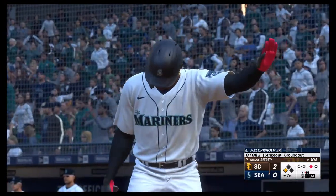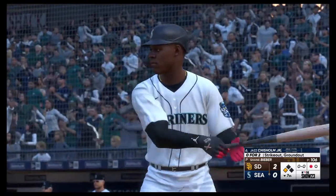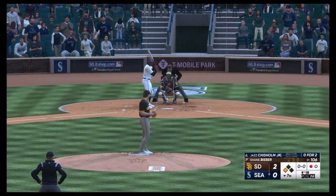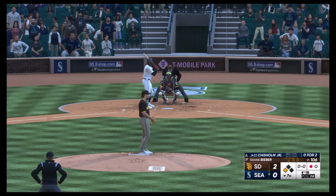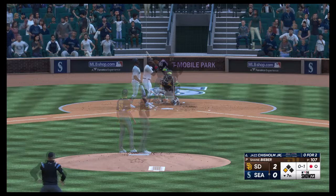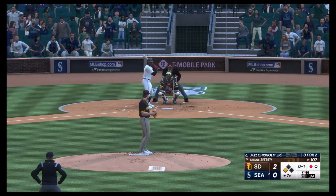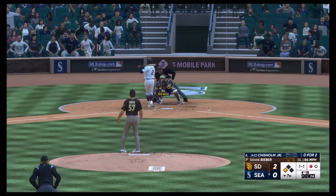And up next for Seattle, Jazz Chisholm Jr. And things could change quickly here with 1 swing. In there, and it's 0-1. You know, this guy's great speed is in the back of that pitcher's mind. If he can get on, it's going to give him one more thing he's got to think about. That's inside.